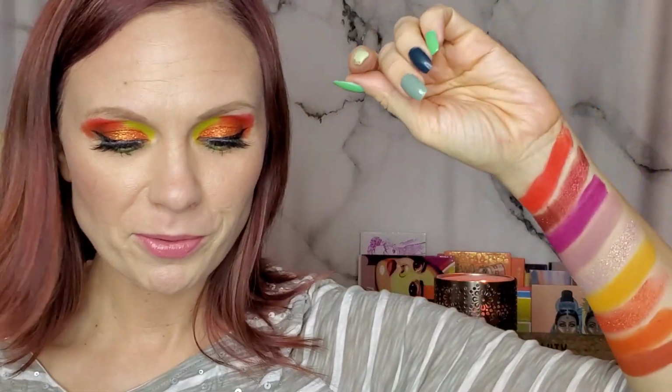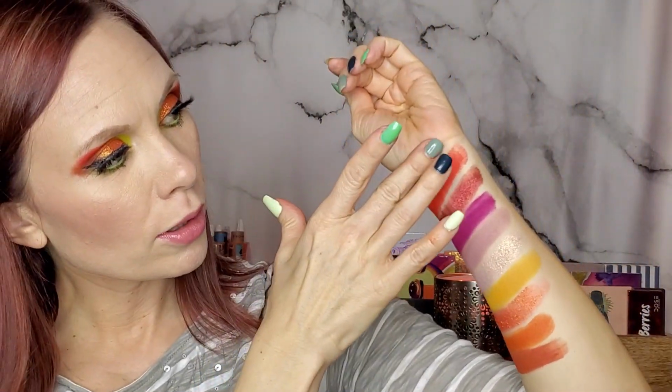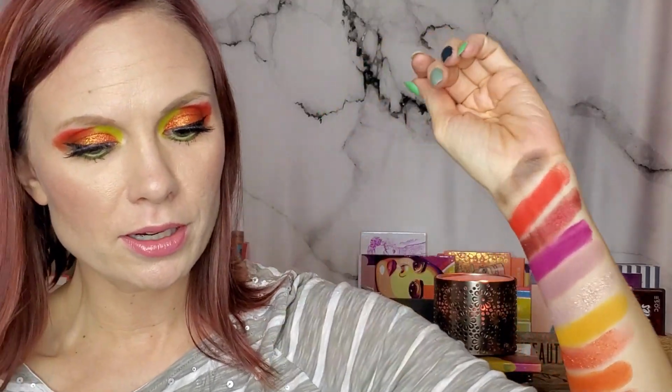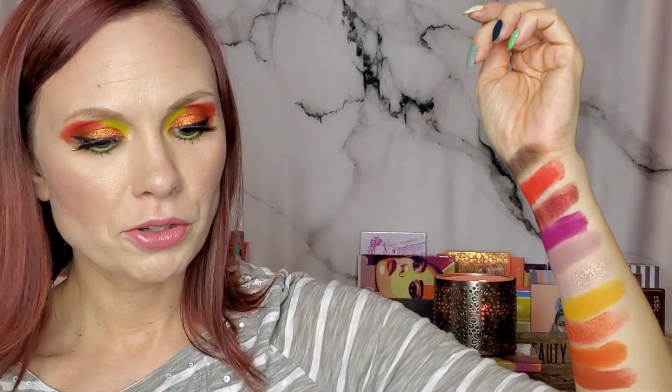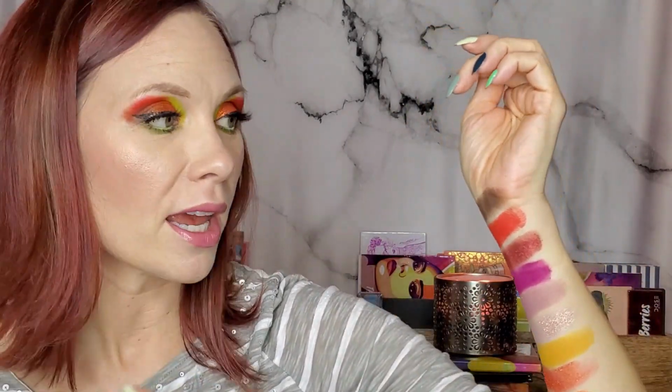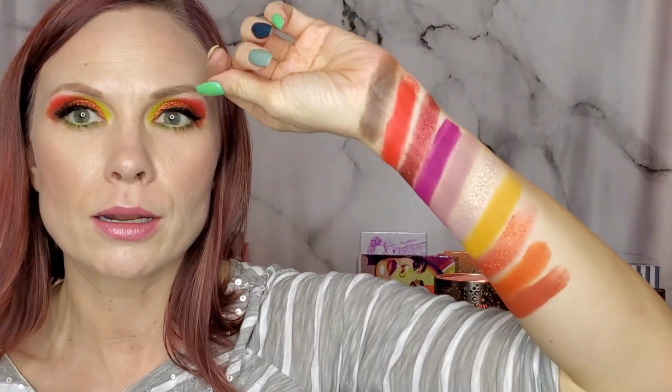Geez, I don't know if I'm going to have room for all the blues. I'm going to put Acorn up at the top here. So Acorn is a brown one. I like this one in here to help create some depth to outer V shades. So you could use this and really get depth out of any of these other shades. I used this one today to deepen up the orange shade in my outer V.